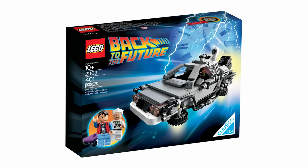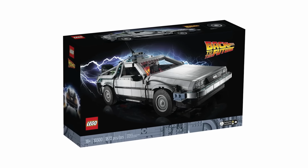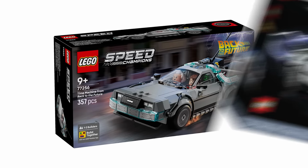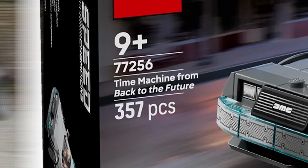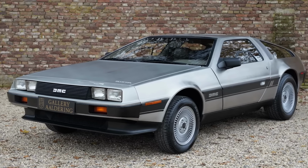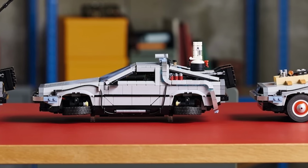The 2013 original version is officially known as the DeLorean Time Machine. The 2022 Icons version was released with the name Back to the Future Time Machine, and the recent version for 2026 has the all too similar name Time Machine from Back to the Future. If I had to guess, I'd assume there was some sort of licensing issue with DeLorean, the car company, which is why that's not in the name of the set, but it's just super confusing that all 3 of these sets have such similar names.